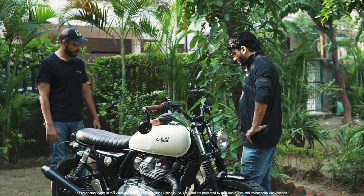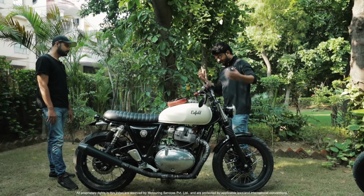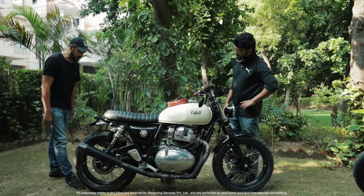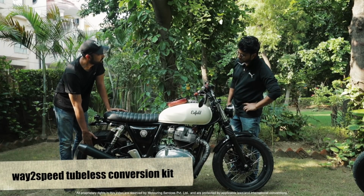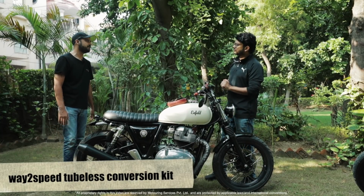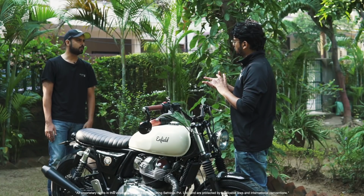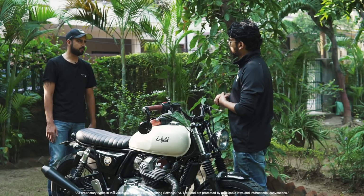That's the entire build. That's nice. Every time I look at it, I want this bike. And I have installed the Way2Speed tubeless conversion kit, a great alternative to Autex. Autex costs about 14,500. This cost me 4,500, and I paid 1,500 rupees for the installation to Path Pavers.